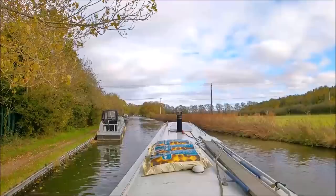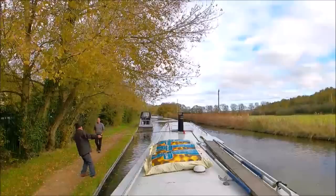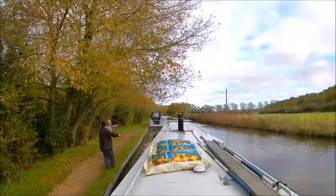So I'm going to pull over behind this boat. I ended up staying there. That last bit was a bit of a performance with that swing bridge, wasn't it? But we got over it as usual.